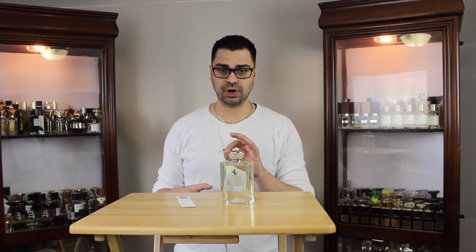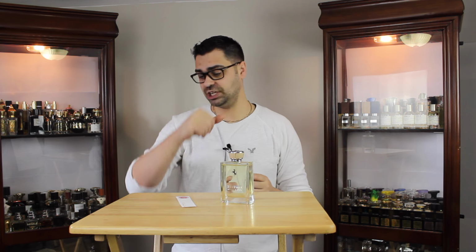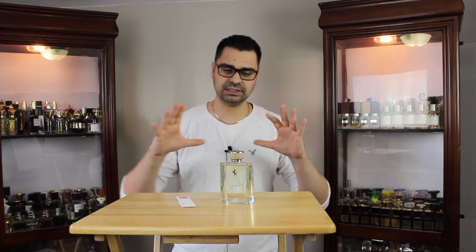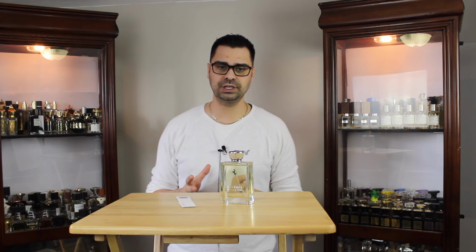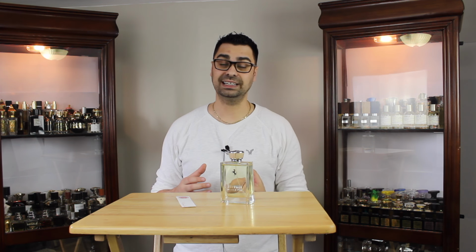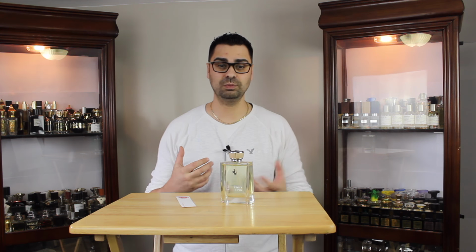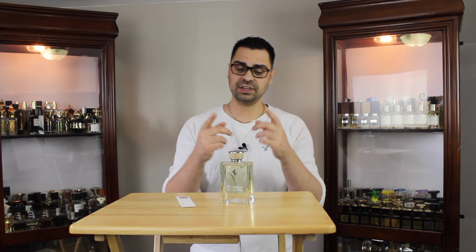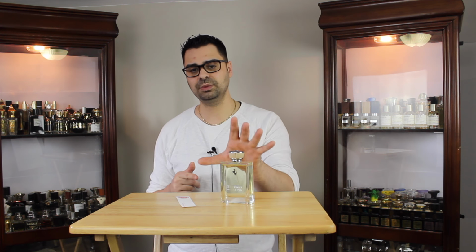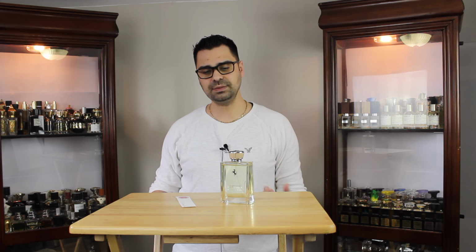Well, the fig in both are beautiful in the opening. She's figgy, she's green, she's watery. I love it. I really like the fig in this one. However, Armani's is much fuller, lasts much longer on my skin. I get much more fig. Now this one has iris too from, of course, the Armani. The iris in Noble Fig seems a little screechy.